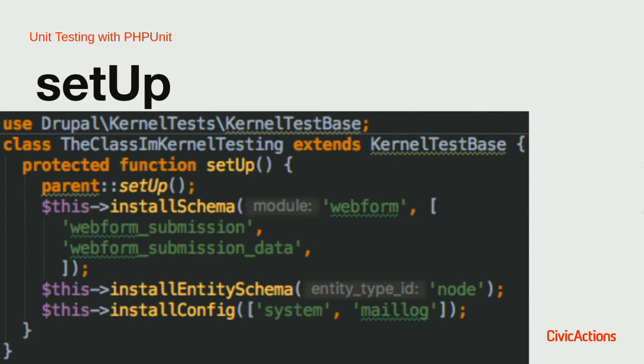Here's what a setup might look like. We can see the parent setup first, and then the database schema, and then the configuration. So install schema allows us to install a select list of specific database tables for a module, whereas install entity schema installs all of the database tables for a module and takes an entity type ID. Install config installs the configuration management YAML files for an array of modules.